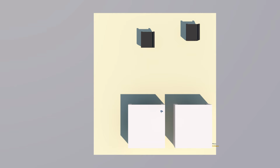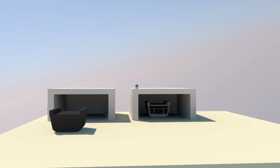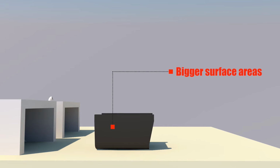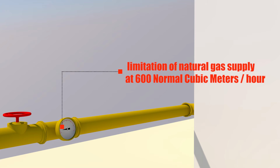We had a recent project which demonstrates clearly how we operate. Our client, a shipyard at Danube River, needed to upgrade its productivity in blasting and painting operations. They wanted to increase their capacities as they intended to process bigger and more complex ships. Bigger surface areas were supposed to be treated, but all this under restrictions regarding the power supply in the shipyard. For this application, there was a limitation of natural gas supply at 600 normal cubic meters per hour.